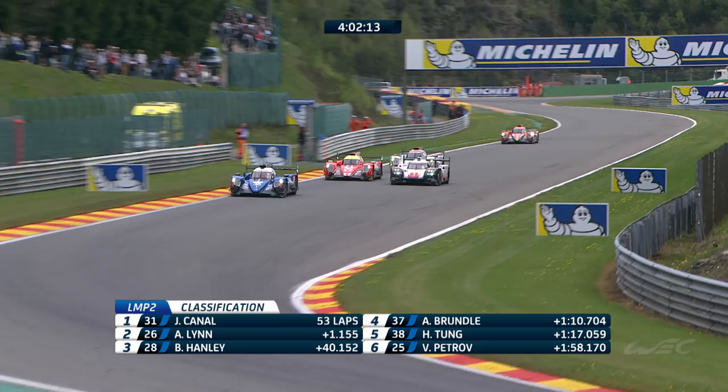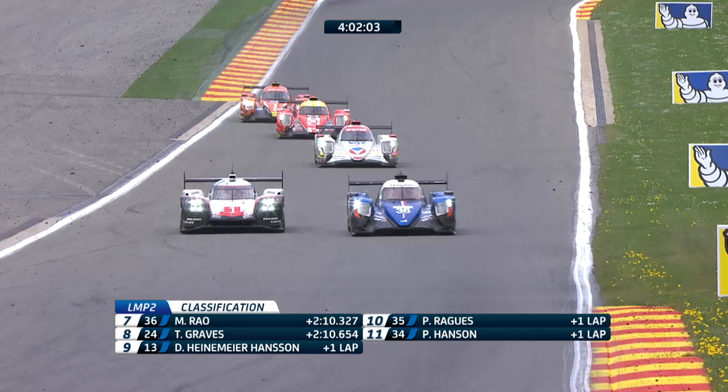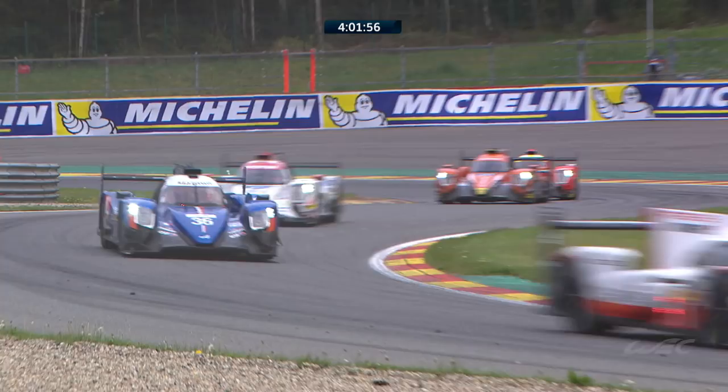He'll try and follow the hole that the Porsche has led, but there's not room through on the inside. He's just managing to squeeze by his fellow LMP2 runners and put another car between himself and second place. Matt Rao and Thor Graves there in the number 24 car on their own private battle for position.